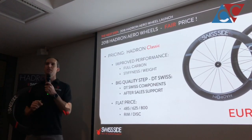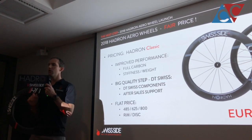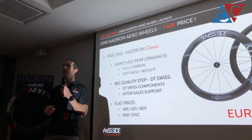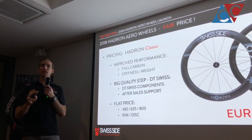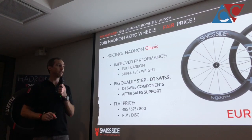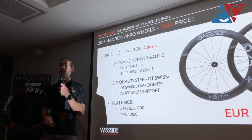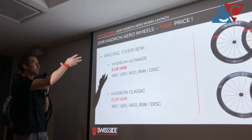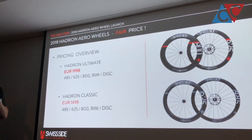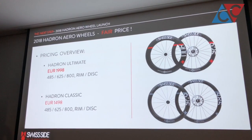Now, at that price point, for this performance and this quality level, there is not a single wheel available on the market. And this is the message that we're putting out there to the market, that you can have a top-level performance wheel at an absolute top-level performance and quality level together with DT Swiss for a fair price. So again, brief overview: Hadron Ultimate 1998, flat price; Hadron Classic 1498, all available, 800 down to 485, rim and disc brake.